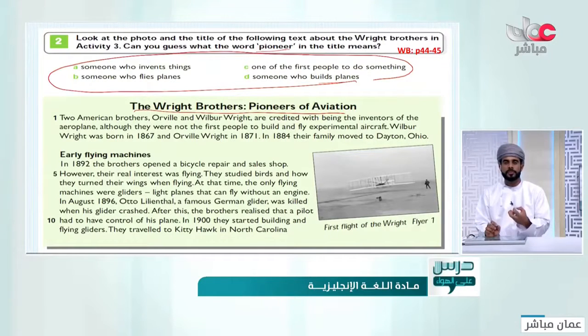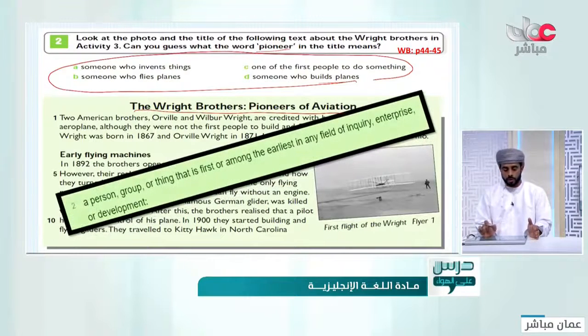Pioneers here means, I think you have read the text, someone who does something for the first time. If you look at the meaning in the dictionary, you may see a person or a group that is the first or among the earliest in any field of inquiry, doing something. They are the head, they start doing that thing. Okay, good.